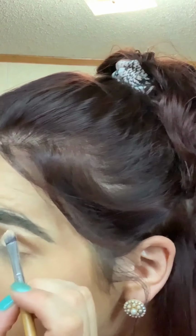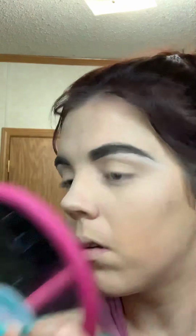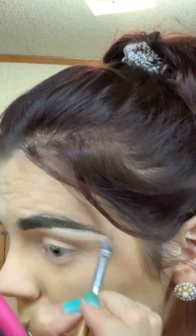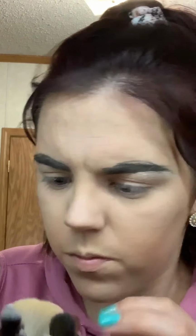There's one little hair I just want to get below. Okay, yeah. There we go. Just because I had to do something, guys. That was just so bad. We do not walk out of the house with bad brows. We just don't do it. Let me see if I can find my concealer brush. I know it's in here. Oh, there it is. Just because it's cleaner than what I am used to.